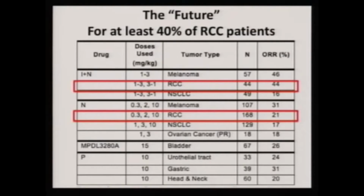So this is a most updated list of clinical trials using these immune checkpoint inhibitors in various cancers. And I want to show you renal cell cancer in relation to other cancers. What I want to show you is that if you use these 2 drugs, ipilimumab and nivolumab, in various doses, in combination, you can rev up the immune system to such an extent that you can see response rates as high as 44%. Now, if you use only nivolumab in renal cell cancer, then the responses are less, but nevertheless much better than the responses that you get in other cancers like lung cancer, ovarian cancer.